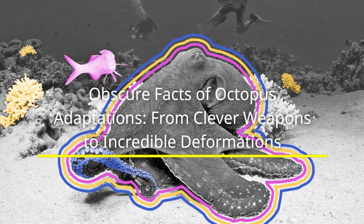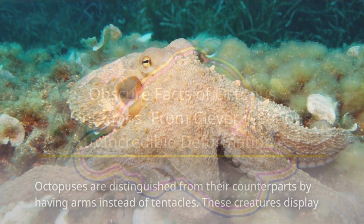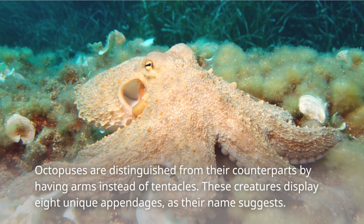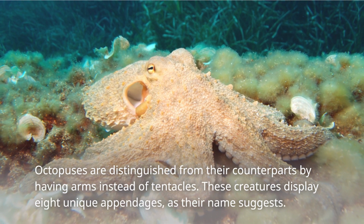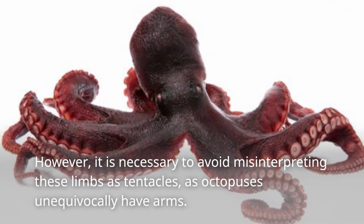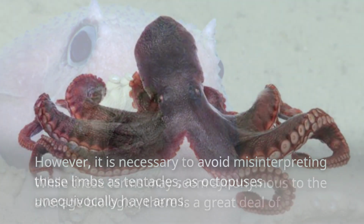Obscure facts of octopus adaptations, from clever weapons to incredible deformations. Octopuses are distinguished from their counterparts by having arms instead of tentacles. These creatures display 8 unique appendages, as their name suggests. However, it is necessary to avoid misinterpreting these limbs as tentacles, as octopuses unequivocally have arms.